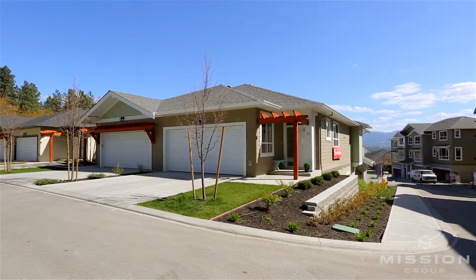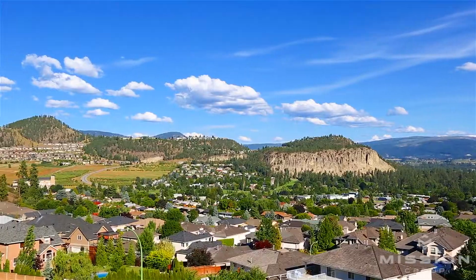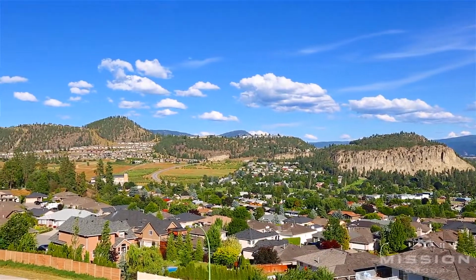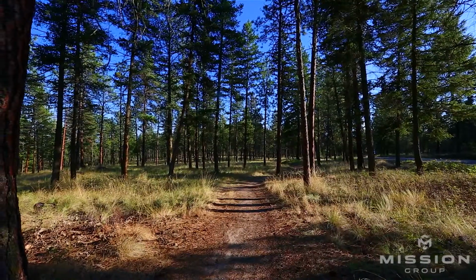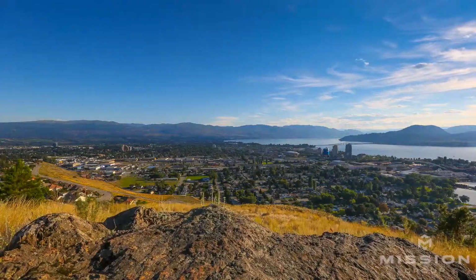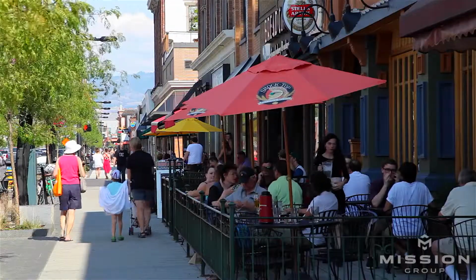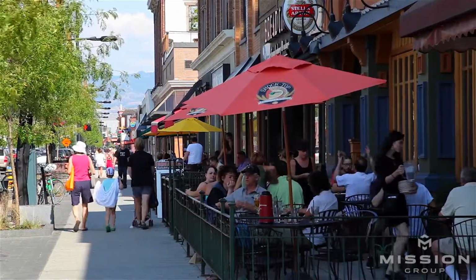Winsome Hill is a vibrant townhome community located in the popular Glenmore neighbourhood in Kelowna, BC. The location is ideal as you're right next to Knox Mountain Park, which offers endless hiking and biking trails, plus it's only minutes from downtown Kelowna and the popular beaches and parks on Okanagan Lake.